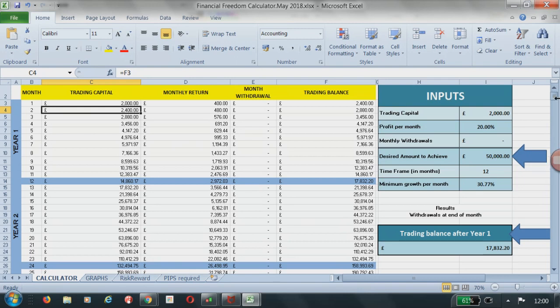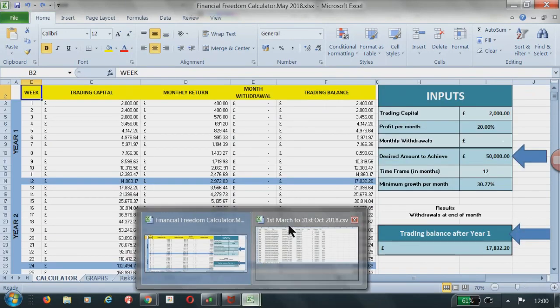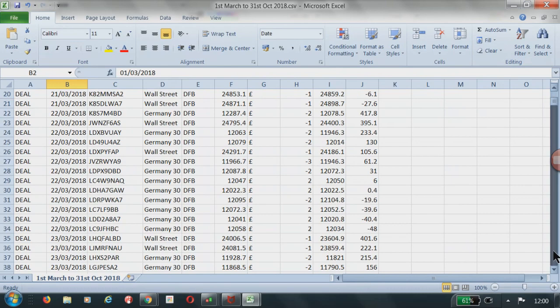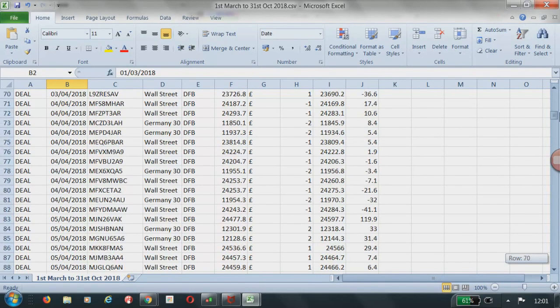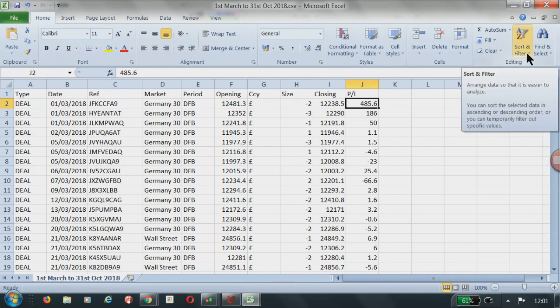So let's just have a look. What I've done is downloaded the trading account from the 1st of March, oldest to newest, downloaded straight out of IG. So this is right up to the 30th of October, yesterday. All that data has been downloaded into this Excel spreadsheet. What we want to look at is the profit and loss part of this. So what I want to do is filter this out.